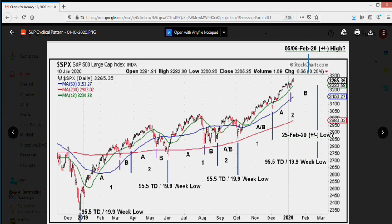And I have labeled the A and B, the current subcycle of the number two cycle. We just saw the alpha subcycle low on January the 3rd. And we are in the process of pushing higher right now. I think, and my analysis is very preliminary, but I got a little gutsy here and went ahead and put it on the chart when I sent it to you over the weekend. I think we're probably going to make a high around February the 5th, February the 6th, plus or minus. That's a moving target.